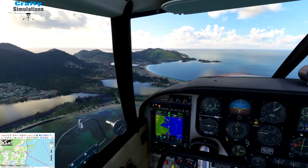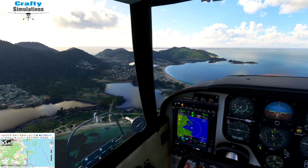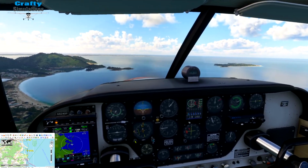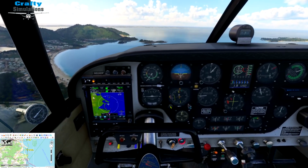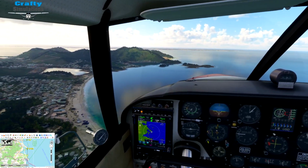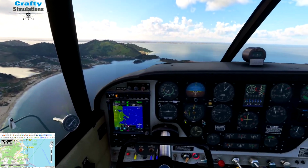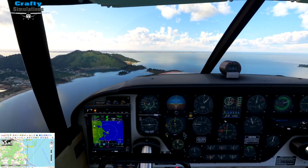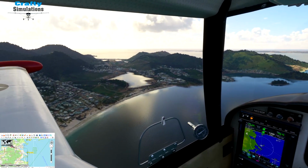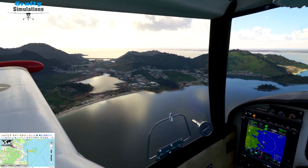So we are approaching Grand Case. It's not a very big island. Grand Case is actually to our 11 o'clock now. We're not going to fly straight in because that would be a very quick video. So we're going to fly out to the right, and we are going to go past this island. Actually, going to go to the top of St. Martin and come back in again. We should be landing at Grand Case on runway 30, which is the runway you see ahead of us now, or passing under our left wing.